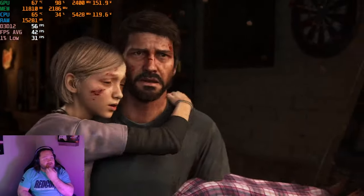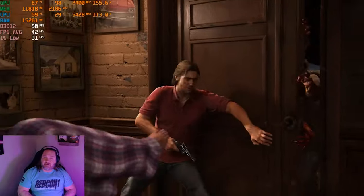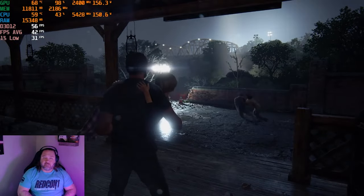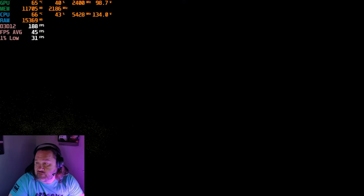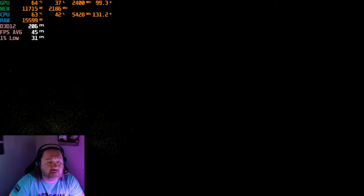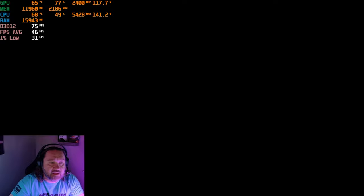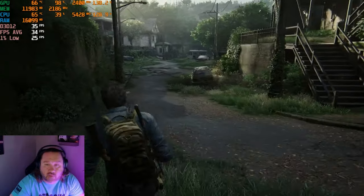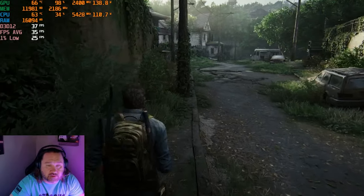This has kind of been my experience with FSR, though, in a lot of these games, is that it doesn't actually improve frames a whole lot. Let's just try out a different level and check out if it's any better, any worse. I just picked a save at random. Well, this looks like it is much harder to run in here.